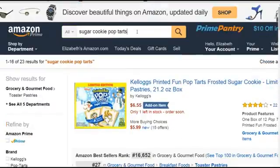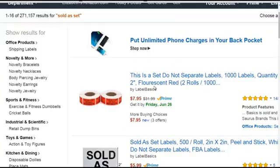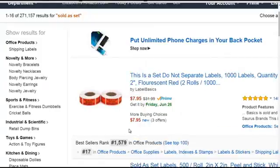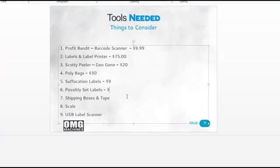So when you have something like that, what you need to do is buy these labels that say sold as set and put one of these outside the poly bag so that Amazon knows that they're supposed to be sold as a set. So again, these are about $7.95. They're a must when you start to do multiple multi-packs, and that's what a multi-pack is: bundling more than one product together.